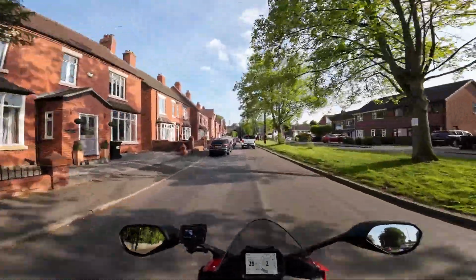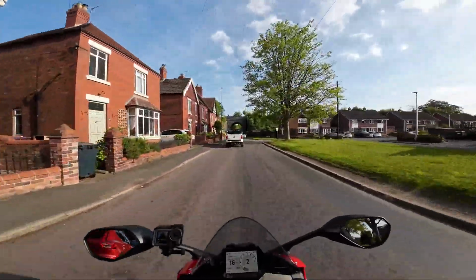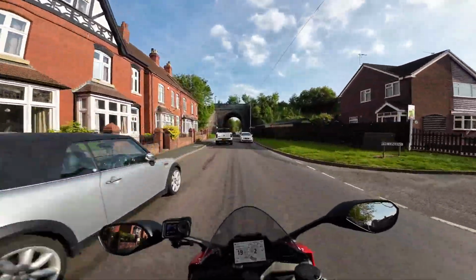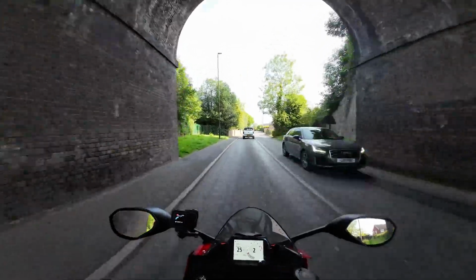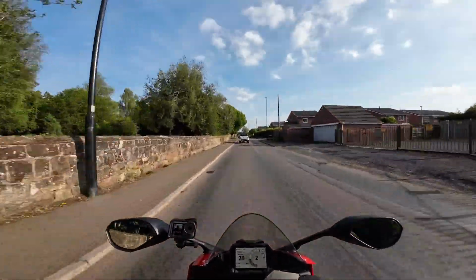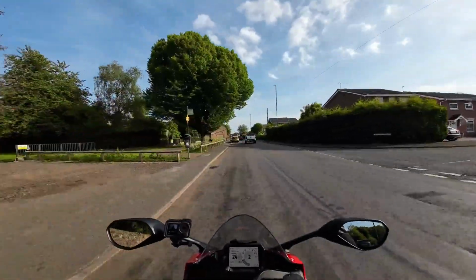Now I ain't a sports bike fan. Them days are over. But I'll tell you what, if I had the odd spare 20 grand, which is, well, this one's cost just over that. If I had the odd spare 20-21 grand in the pocket, I might have one of these in the garage for a sunny afternoon.